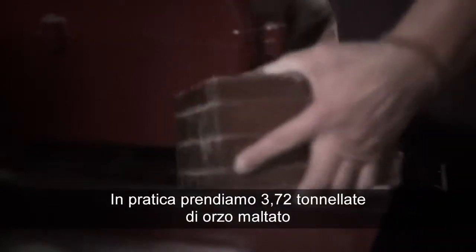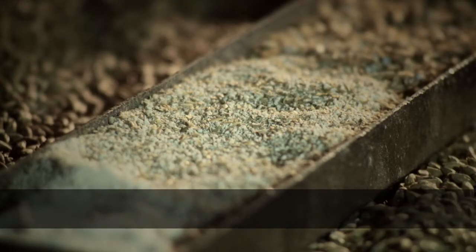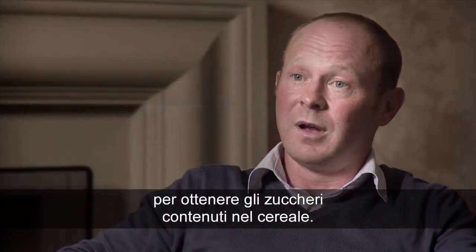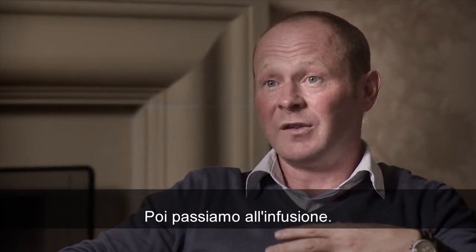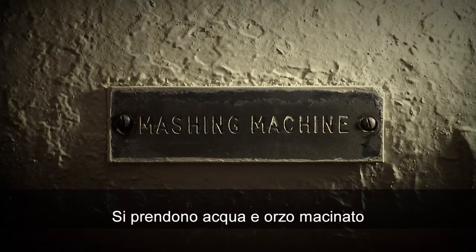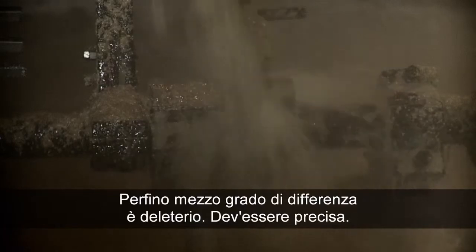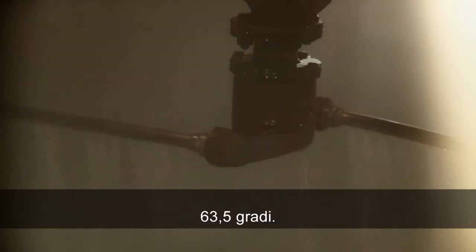So what we do basically is we get 3.72 tonnes of malted barley and we just grind it into a grist. And the reason we grind it is just to get to the heart, to get to the sugars of the actual malted barley themselves. It then goes into the mashing process, and what you do there is you just get in water and this grist and you mix them together at the right temperature. Half a degree up, half a degree down is not a good day. It's got to be spot on 63.5 degrees.